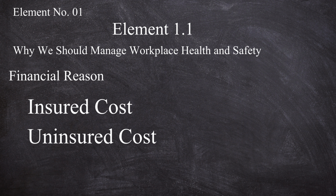Ultimately, while insurance can help cover some costs, the best way to protect your business is by preventing accidents in the first place. Investing in safety training, regular maintenance, and risk assessments will help reduce the chances of accidents happening, which means fewer costs, both insured and uninsured, to worry about.